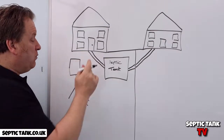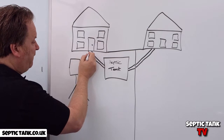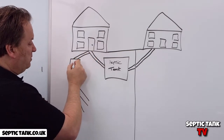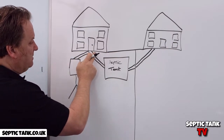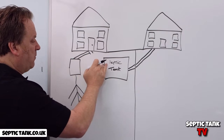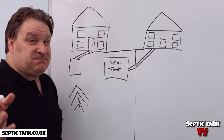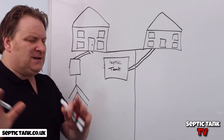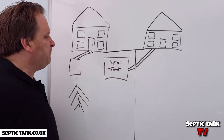And then what you would do, you'd spur off that pipe there, and you'd come into your new septic tank here, and you'd cut yourself off from the existing system. So there you go. So yes, you've got two septic tanks in your garden for now, right? So here's your new one, all legal and compliant. Here's the old one, right?